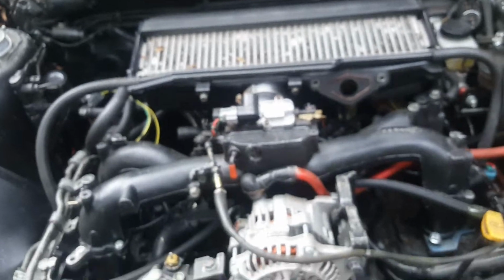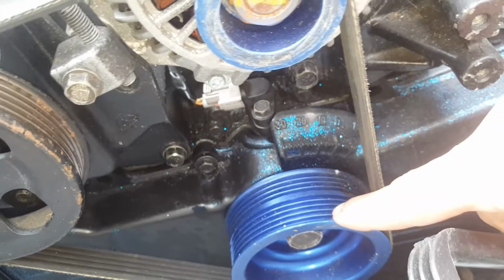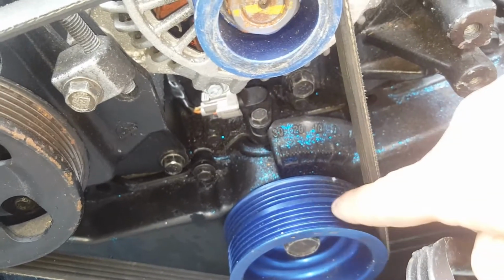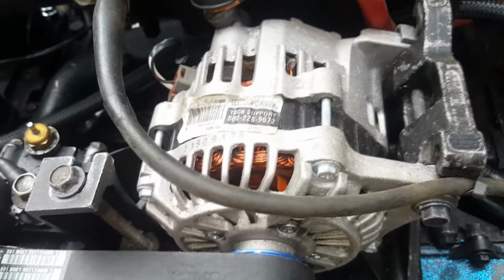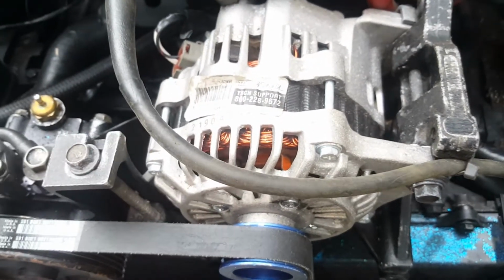And then I did order these underdrive pulleys. I forget what brand they are. There's an S on it. I can't see what it says, but I'm kind of thinking I might want to go back to factory for those. I probably am going to have to upgrade the alternator, even though this one's brand new, just because of the stereo system and all the lights and stuff I want to put in this car.